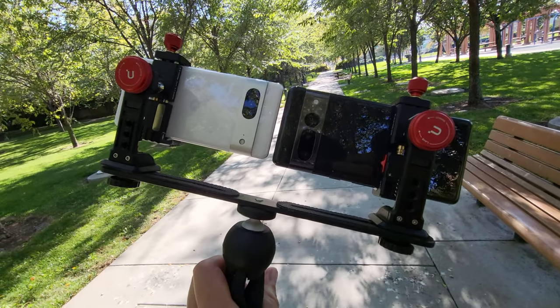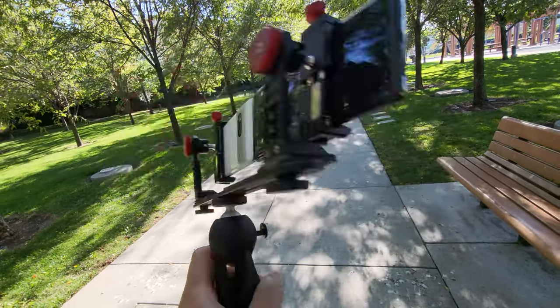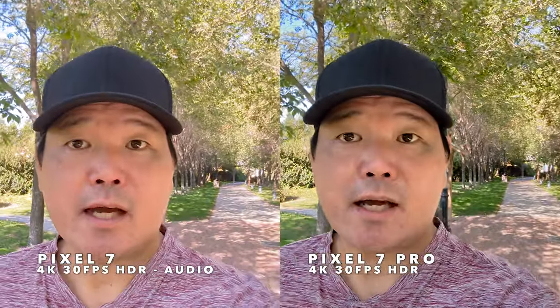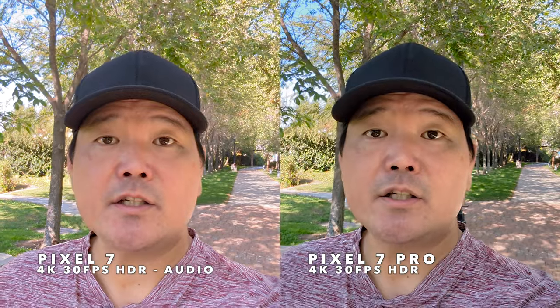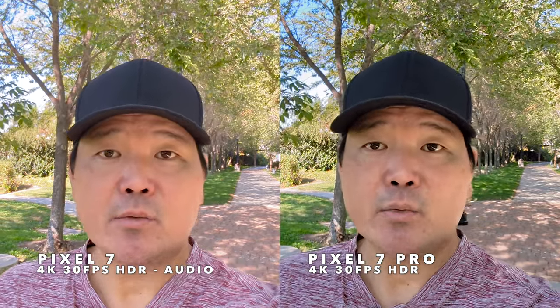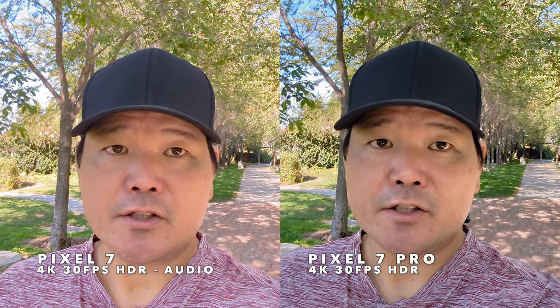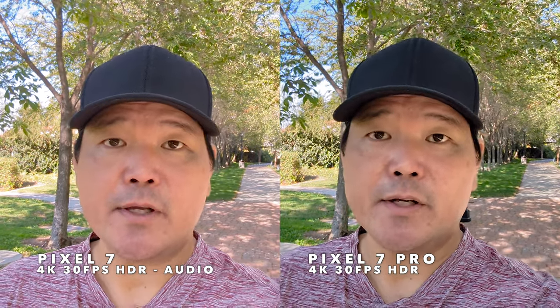This is a front-facing camera test on the Pixel 7 Pro and Pixel 7. You can see they both are actively recording from the front-facing cameras. And this is being shot at 4K 30 frames per second with 10-bit HDR turned on each, as well as the speech enhancement feature. So there should be some improved audio here coming from each.